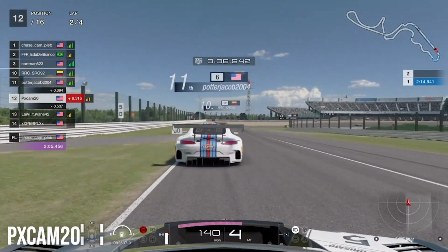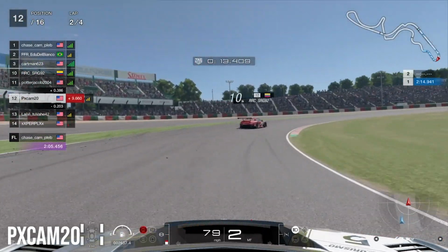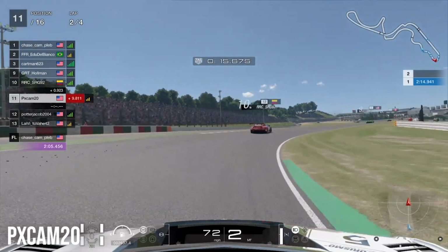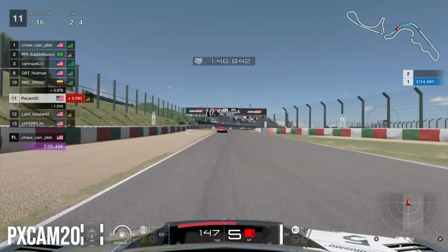We're going to try to make a move on the inside heading to turn number 1, but the Porsche outbrakes himself, decides to take himself out, so we're able to make another position there, make our way up into 11th place as we come out of turn number 2 heading into the S-curve.